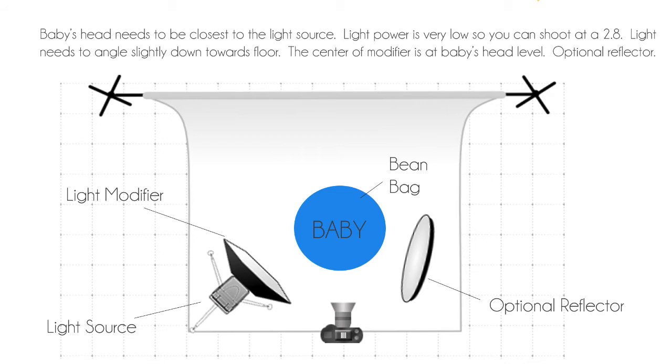In that image, I also show a reflector. Now, I hardly ever use a reflector because I'm so used to the way that I shoot that if I need to add any light back, I'll just do that in Lightroom or Photoshop. But if you want minimal edits, then you may need a little reflector right there.